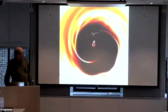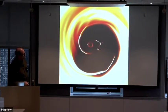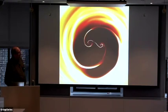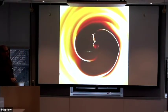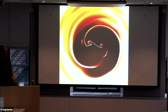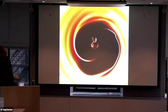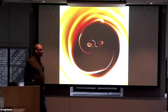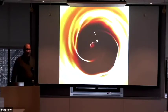Okay, this is a slightly different mass ratio, but just showing that these types of characteristics are common for eccentric binaries. You have these streams, and again, they are shocked and will light up the disk, and also light up the circumbinary disk. So all of these things can potentially produce bright, time-variable electromagnetic counterparts to gravitational waves.